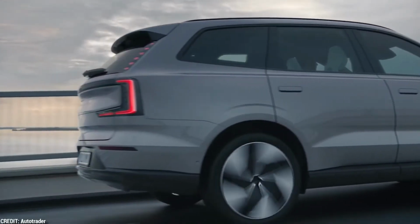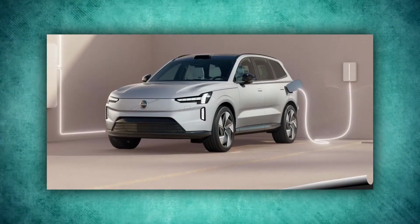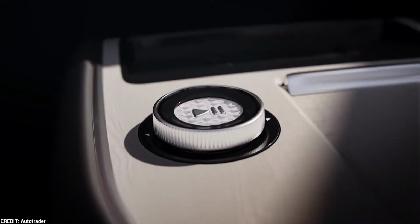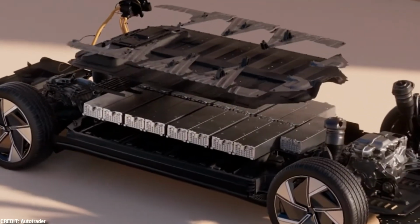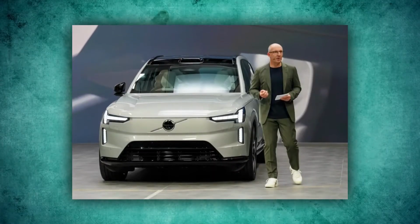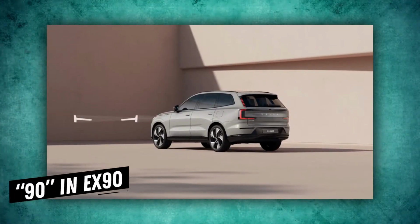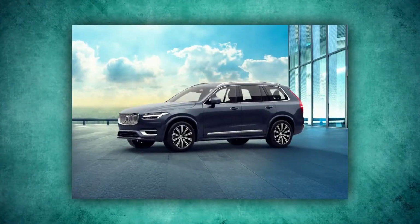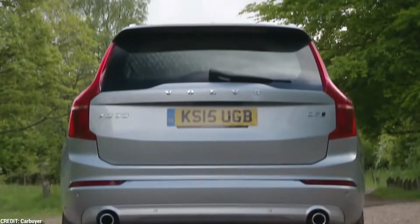The EX90's precursor is the concept Recharge, which was unveiled last year as a manifesto for Volvo's future. The vehicle featured carriage-style doors that opened up to a roomy interior, where the lack of an internal combustion engine meant more space for the driver and passengers. And while the carriage doors were left on the cutting room floor, Volvo insists that the EX90 represents a new era for the company. And of course, the inclusion of 90 in EX90 is meant to evoke the XC90, the automaker's popular full-size SUV that was named SUV of the Year by Motor Trend when it was first released in 2015.